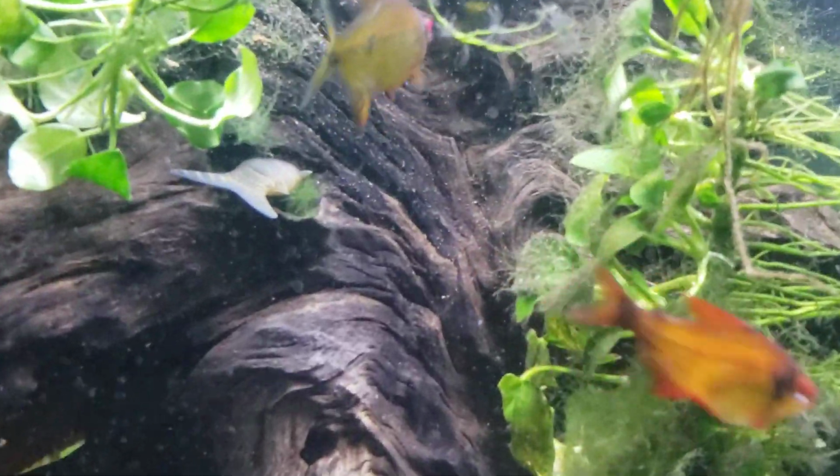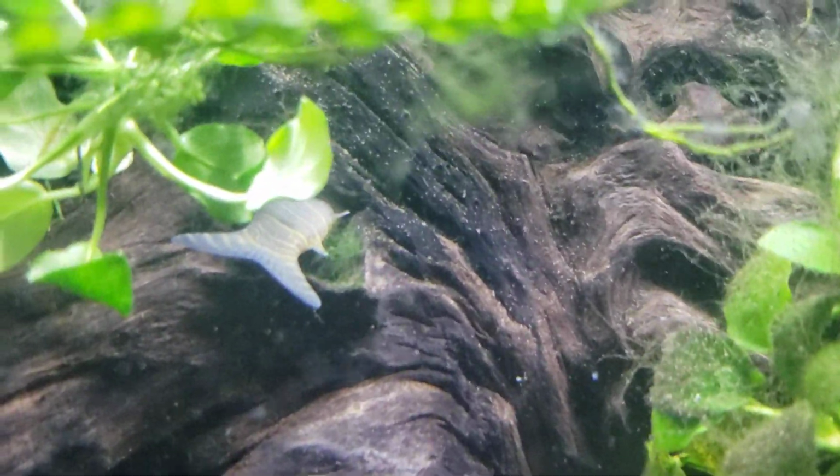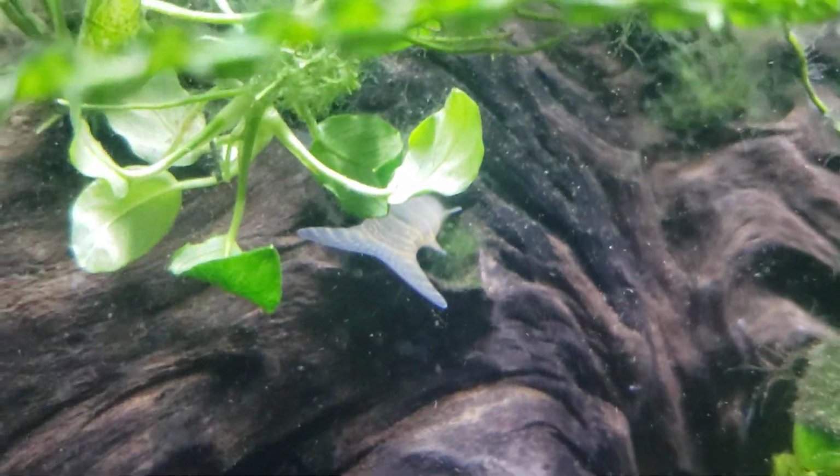Well, there you can see what I'm talking about. There's one of the loaches right now, hanging out in the log.